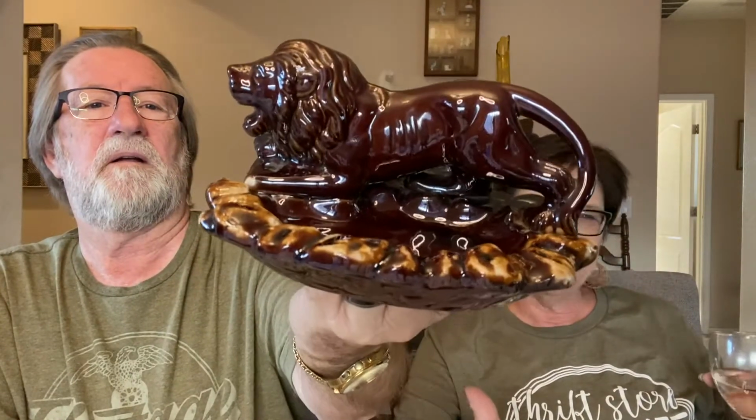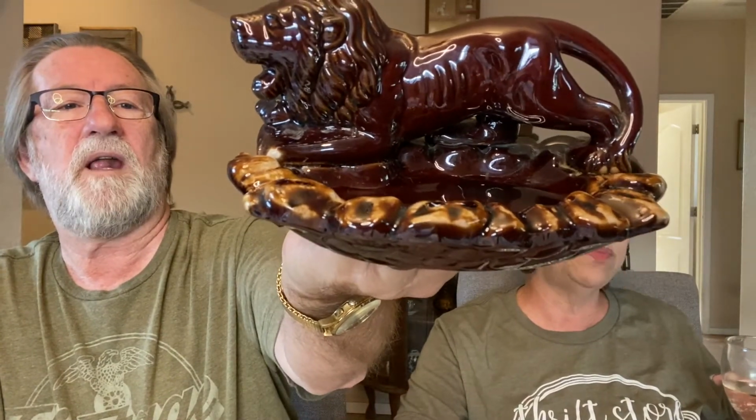Anyway, there's the backside of him. Brown drip. I really toyed with whether to get this or not because brown drip's a struggle for me. But it was a lion, and it was cool. I'm pretty sure it's an ashtray, because it's got an indentation there, it's got one over here. It probably totally is an ashtray. But it doesn't have to be used for an ashtray.